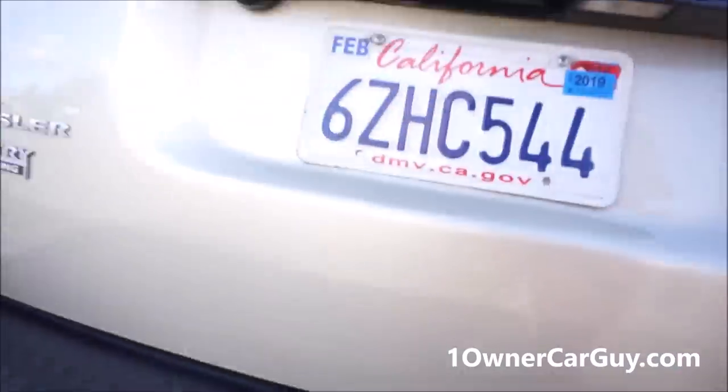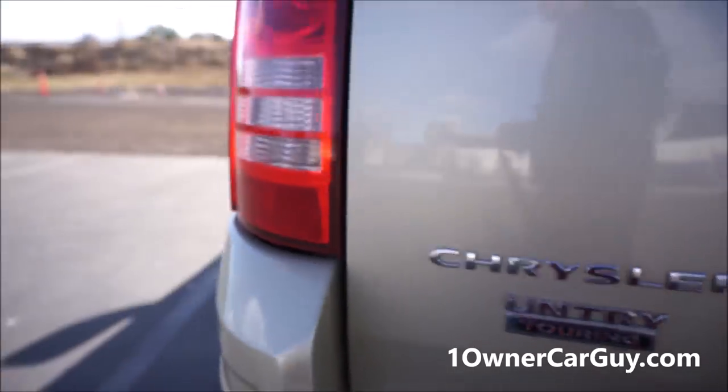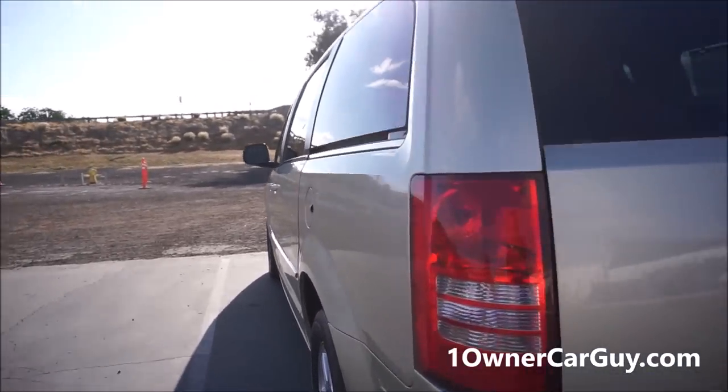This is a good running van. It doesn't need much of anything. And yeah, I'd probably buy it. For $30, I would buy it sometime when I was bored in the middle of the night and I had nothing to do. And I'd go, I'm going to buy that stinking emblem.